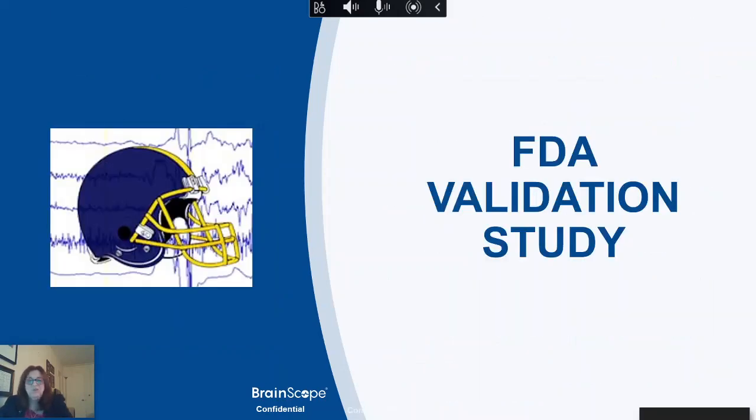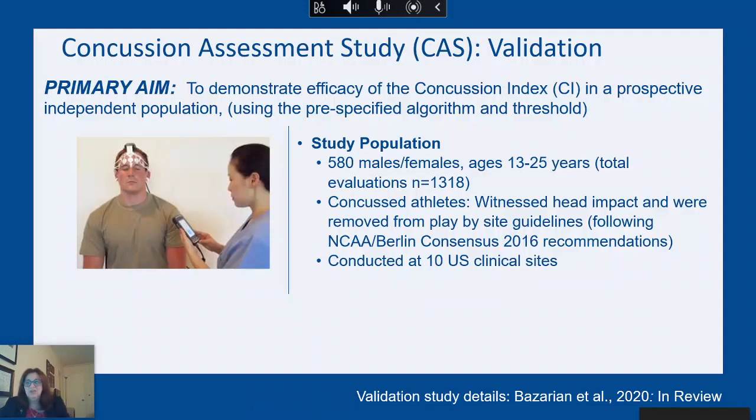Let's turn our attention now to the FDA Validation Study, the primary aim of which was to demonstrate efficacy of the concussion index in a prospective independent population using the pre-specified algorithm and threshold. The population consisted of 580 males and females, ages 13 to 25, for a total of 1,318 evaluations.